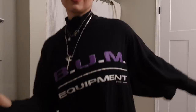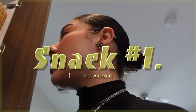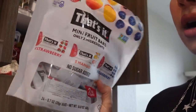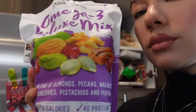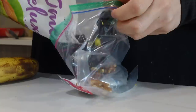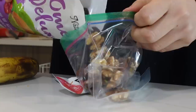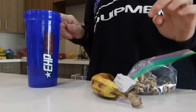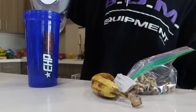Oh, excited. So I enjoy taking snacks to the gym and it honestly changes up from time to time, but I am gonna go ahead and take one of these little mini fruit bars. They're really good. I'm also going to take a little bit of nuts. I really like to take bananas as a pre-workout snack. I'll take that one. I get kind of lightheaded sometimes, so having some nuts and stuff like that really helps out. I'm gonna fill up my cup with water.